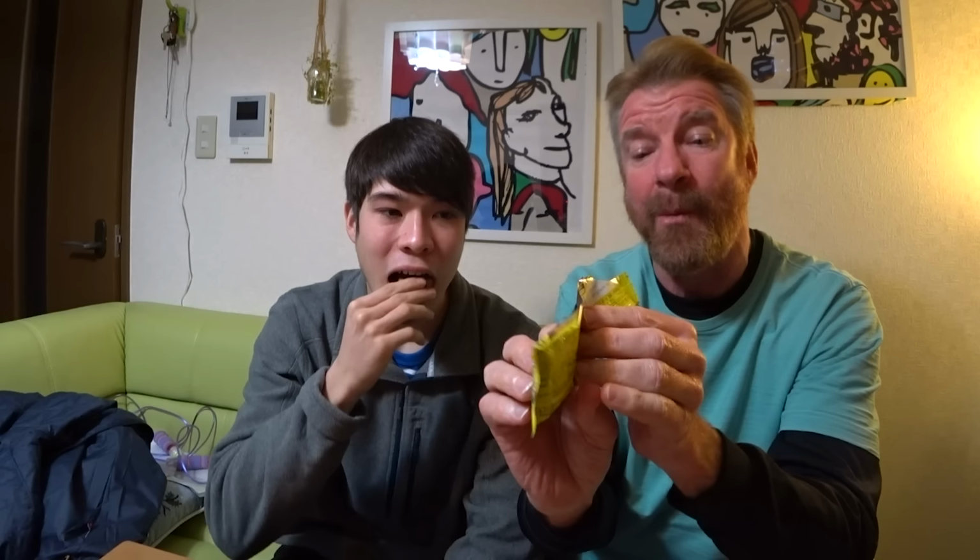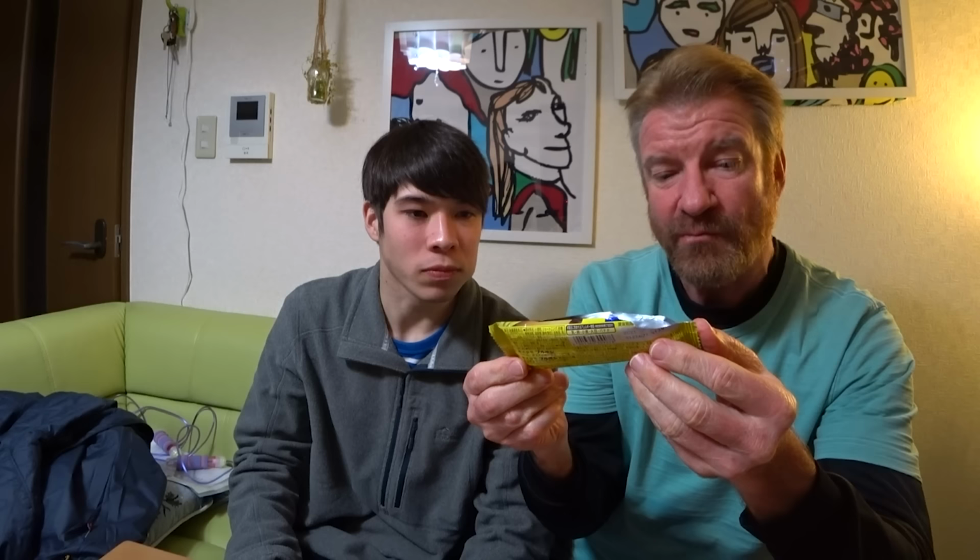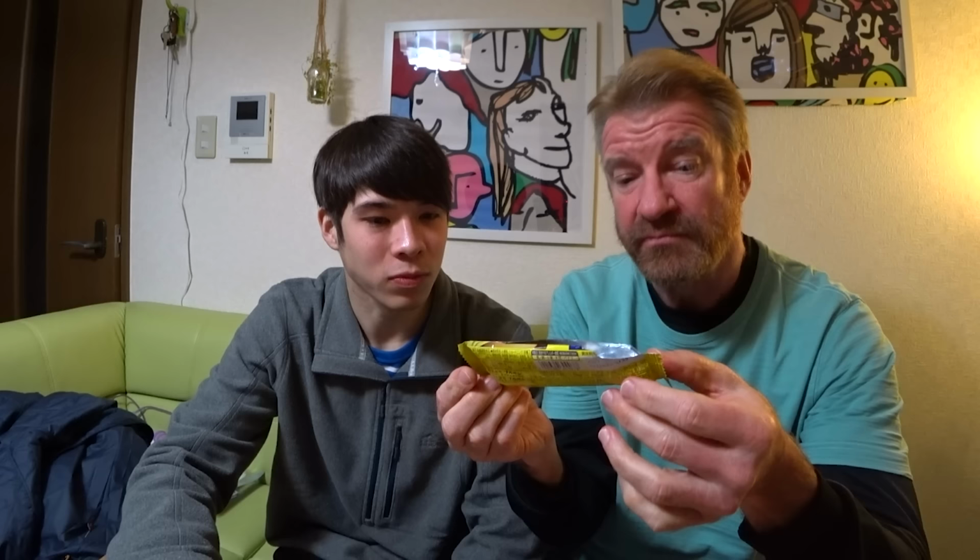Right. Oh, I'm tasting banana. Banana flavor. It's pretty good. Some nice flavors. And it looks like there are chocolate chips in there. So a chocolate chip and banana energy bar. Cookie. It's pretty good. It's fresh. Very good. I like it. Not bad.